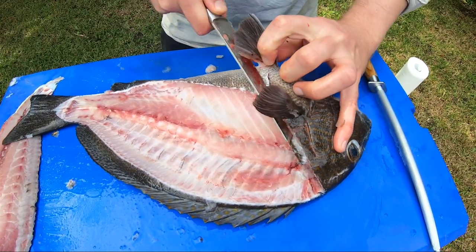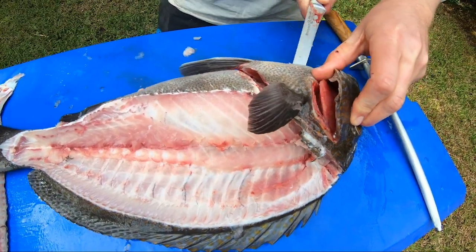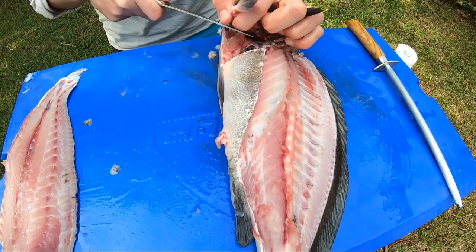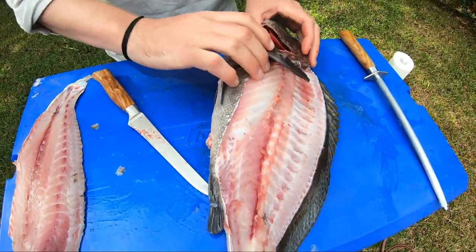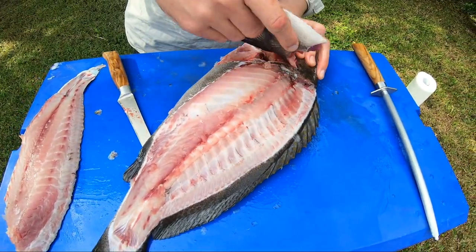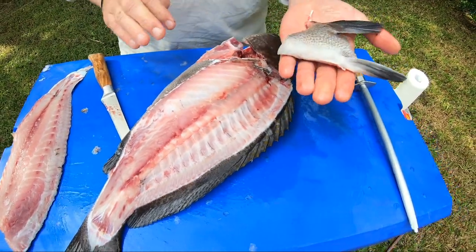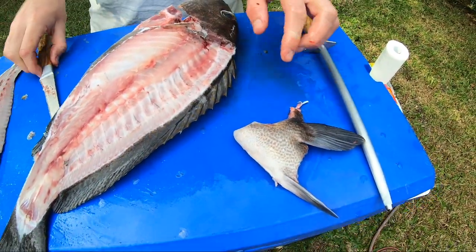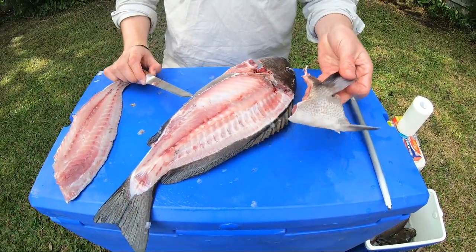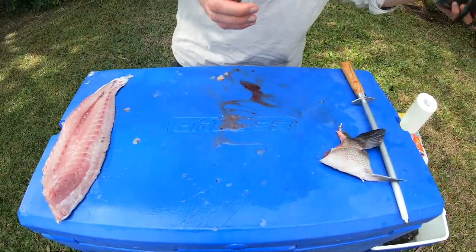Pick up his lower pectoral fin. Straight in there. And now our collar is separated from the body, so we just got to break that little bone there, give it a twist, and then that's ready to go. So all we have to do is just scale that, and then we can marinate it and put it on the barbecue. So put that aside for the moment.